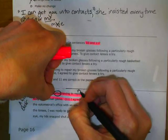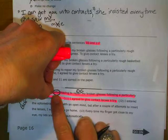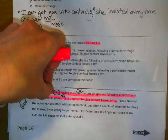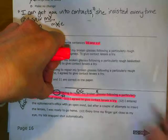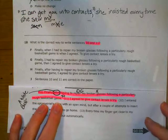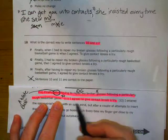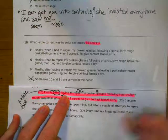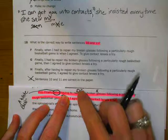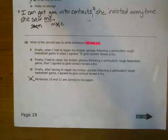This is a dependent clause, a DC, because it begins with a white bus word. I need a comma and an IC in order for this to be correct. I cannot have a DC standing all by itself. So because of sentence 10, this is incorrect. I agreed to give contact lenses a try is a complete sentence. That's an IC. It can stand all by itself, but this DC cannot. So let's look at our other answer choices.